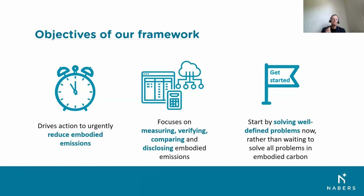So one of those things is measurement. We need to be able to measure a building really accurately. We need 2 different people to be able to measure the same emissions for the same building. And we also need that to be comparable. And that's what NABERS does really well at the moment. And so that's what we need to do for embodied carbon.